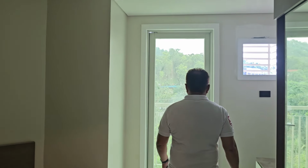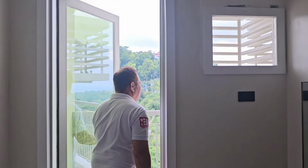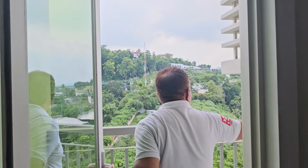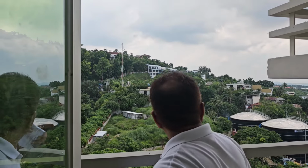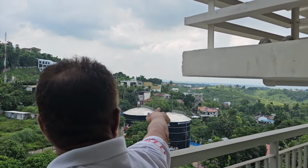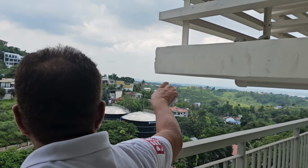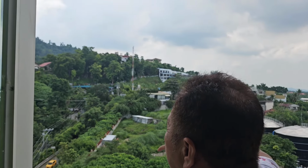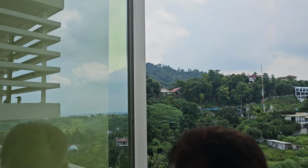Aside from mountain view, napaka sea view mga dali guys. See? Kita pa ni mong konsolasyon. Kita. That's a mountain view.